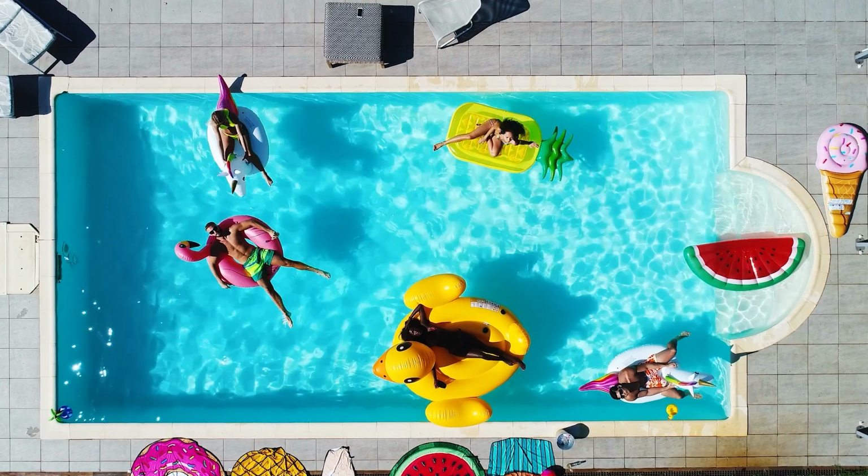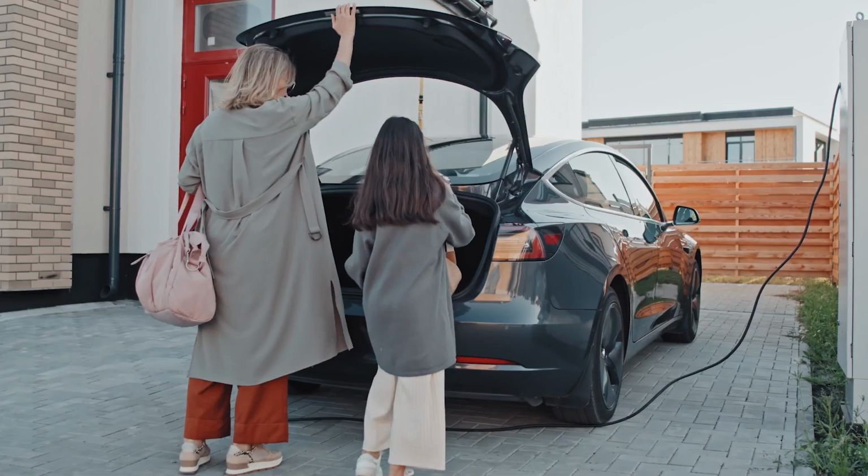And then of course we want to get to the big stuff. Do they have a game room? Do they have a pool, hot tub, cold plunge, EV charger? All of the stuff that is really out there, definitely take note of those amenities.